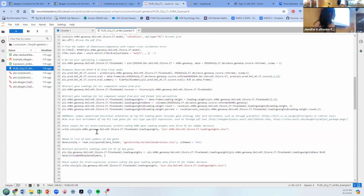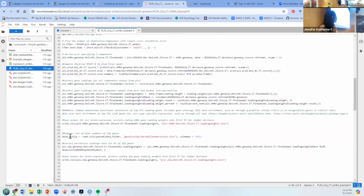For our purposes, we also then intersected those gene lists with our 22q gene list. That's what's down here. So we could then look at how our 22q genes, like I was showing you, where they were weighted in terms of that top principal component. And that's kind of the bulk of the main analysis there. So hopefully you all got through a good chunk of that code and feel like you could run this if you wanted to on some of your data.